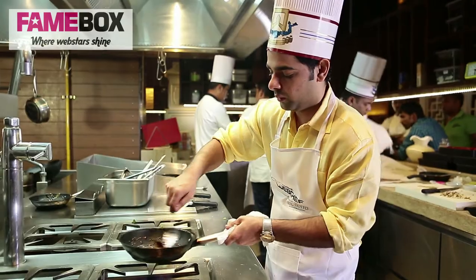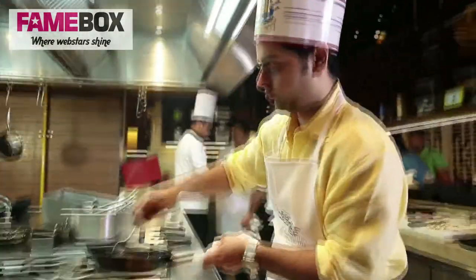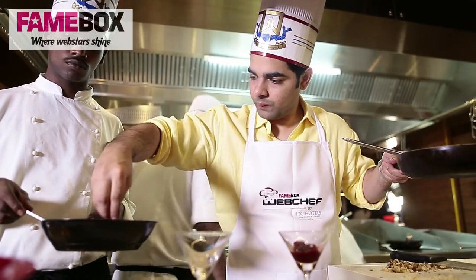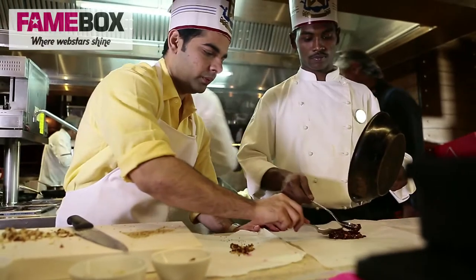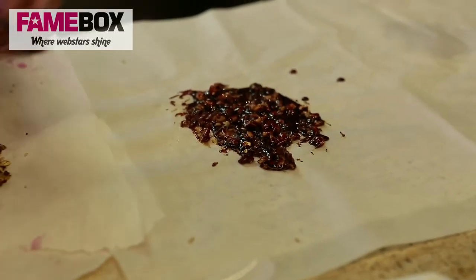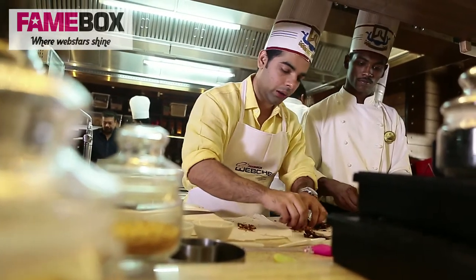This is a tricky part. It takes time. So I'm making the nougat now. In this, I'm going to roll my ice cream. So I want to make sure that this cools down. A cold ice cream and a hot nougat, I don't want my ice cream to melt.